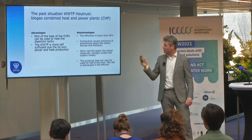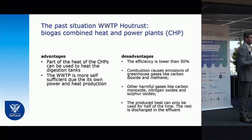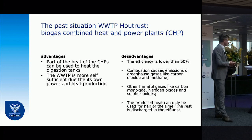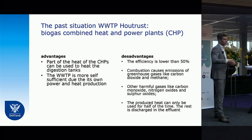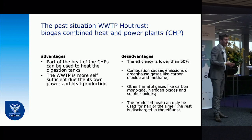So the past situation, we had these combined heat and power plants, of course, very useful, but yeah, just a part of the heat you can use. You have a lot of it. An advantage is that you are more self-sufficient. But also, you combust this biomethane, and then you have a lot of carbon dioxide. There's also some methane coming from it, and other harmful substances like carbon monoxide, nitrogen oxides, and you can only use it half the time.